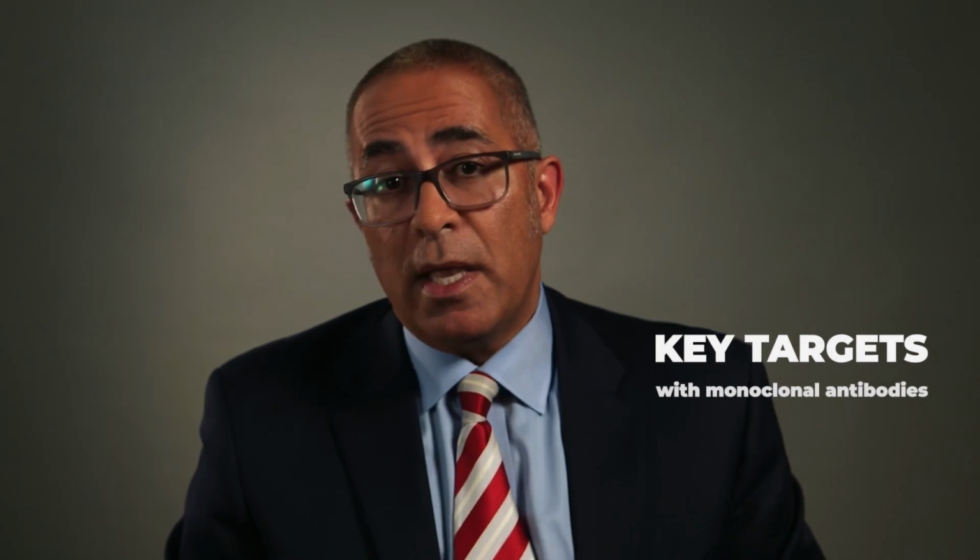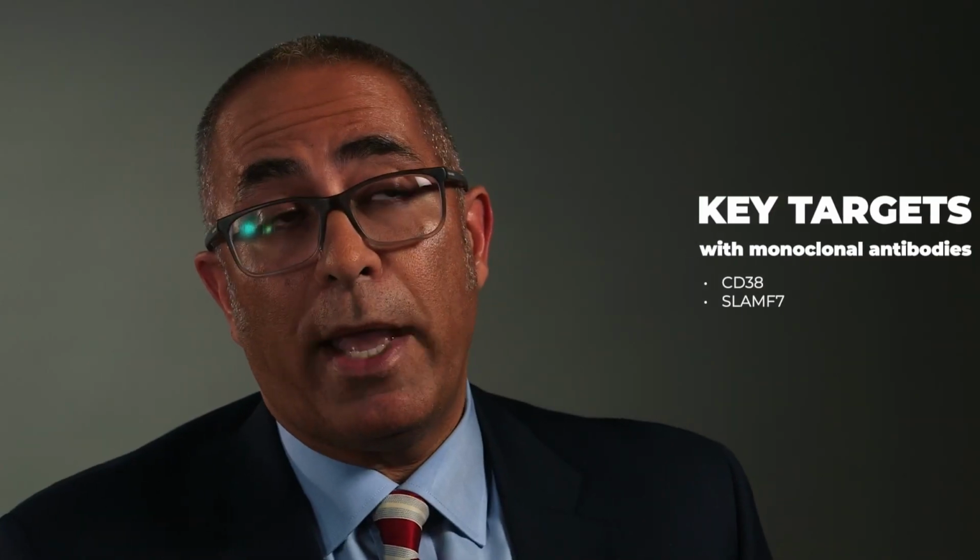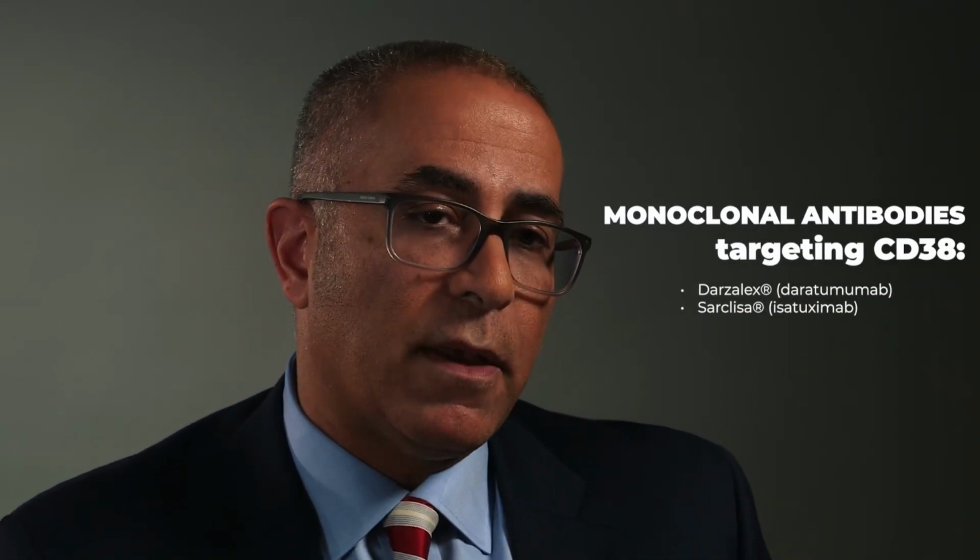Sometimes we call this targeted therapy, as it is specific to the myeloma cell and not to the healthy cells around it. The key targets we use in myeloma with monoclonal antibodies include CD38 and SLAM-F7. We have two monoclonal antibodies that target CD38, daratumumab, also known as Darzalex, and isatuximab, also known as Sarclisa. We have one monoclonal antibody that targets SLAM-F7, elotuzumab, also known as Empliciti. These drugs can all be given intravenously, although now there is a subcutaneous form of daratumumab.